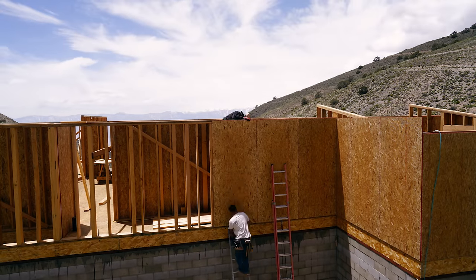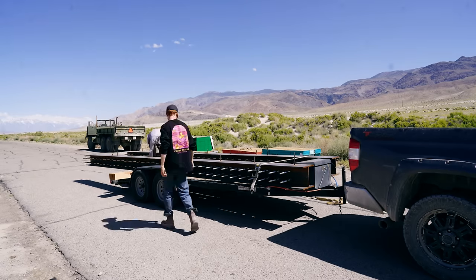We're just gonna attempt to send these steel beams up there and hope for the best. Just play it by ear. We got two up here, three more down in Keeler.